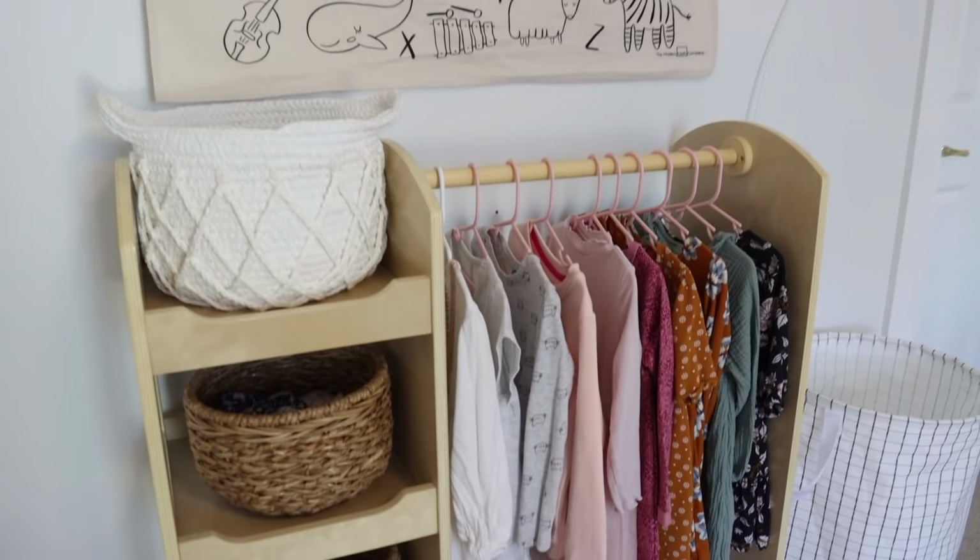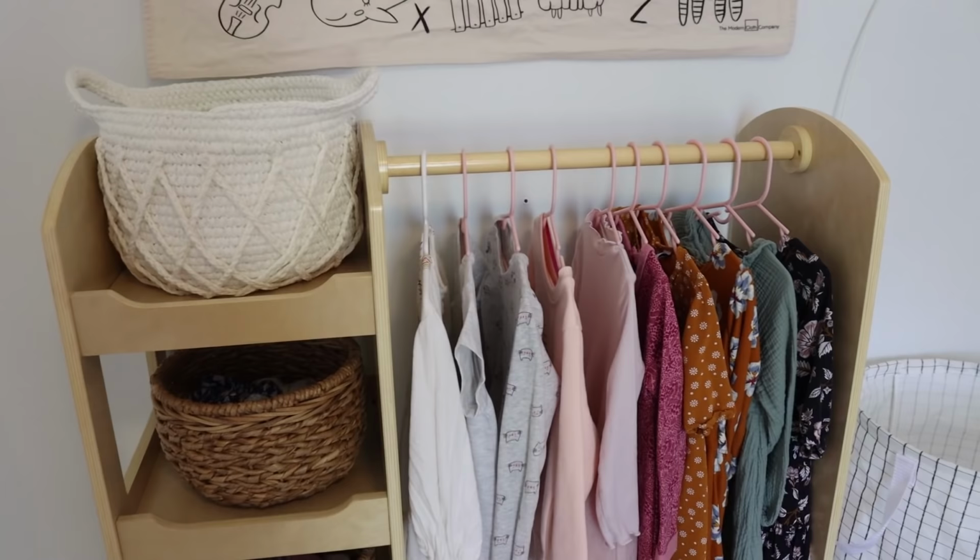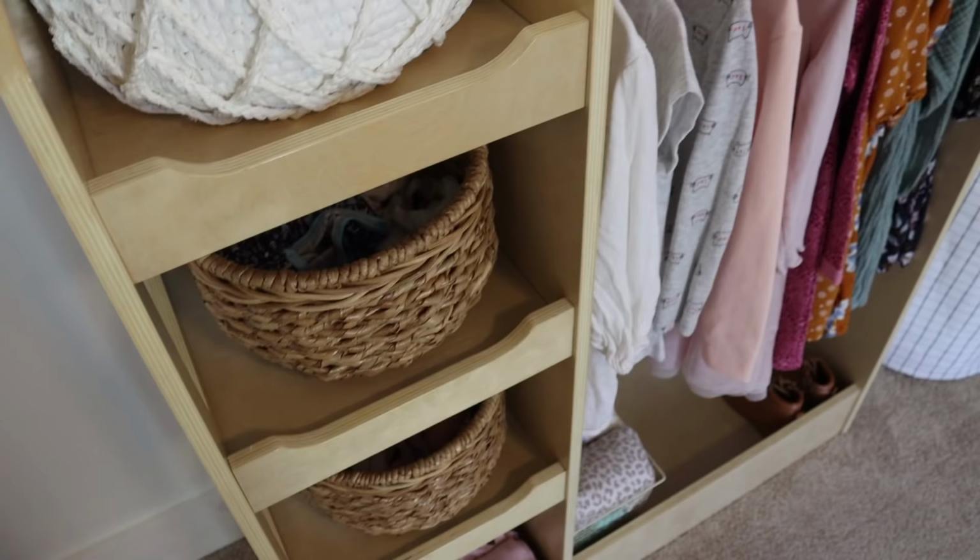This is my oldest daughter's little wardrobe nook. I don't know if we're gonna add another one for Charlie or just somehow split this up soon, but Emmy's used to having it in here as it was just her room for a while. Char has her stuff in the closet now. Most of this is just Emmy's stuff.